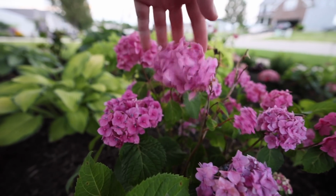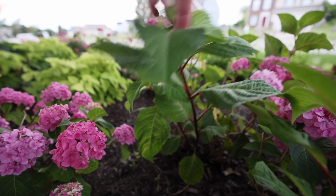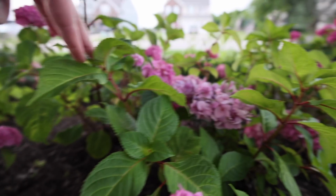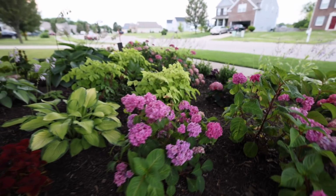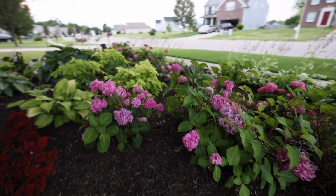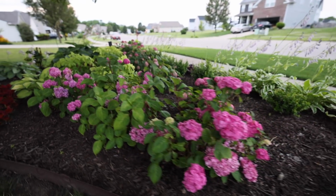But I just love the blooms on these. Mine are pink. You can see I've got some purple in here a little bit. I did throw down some sulfur to try and make these purple, but my soil is so alkaline, it's very hard to make blooms purple.